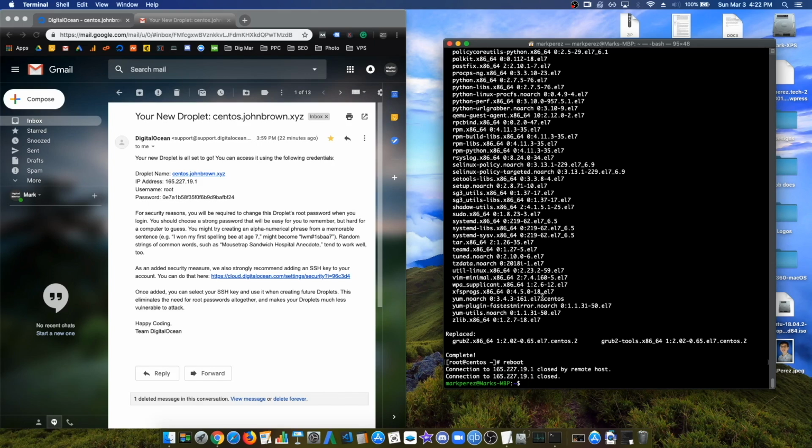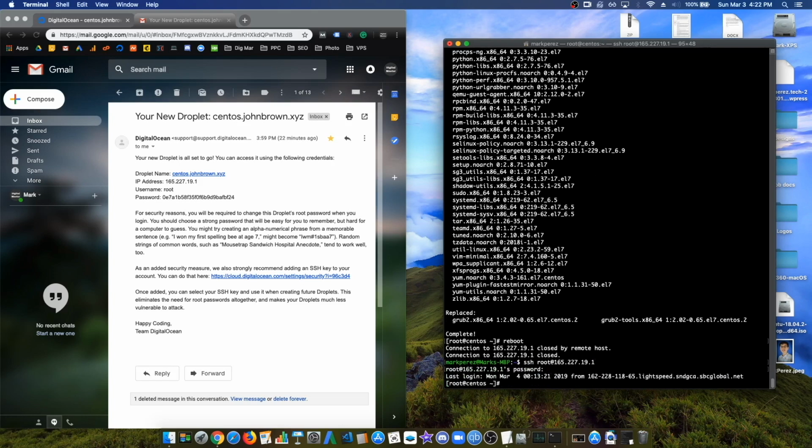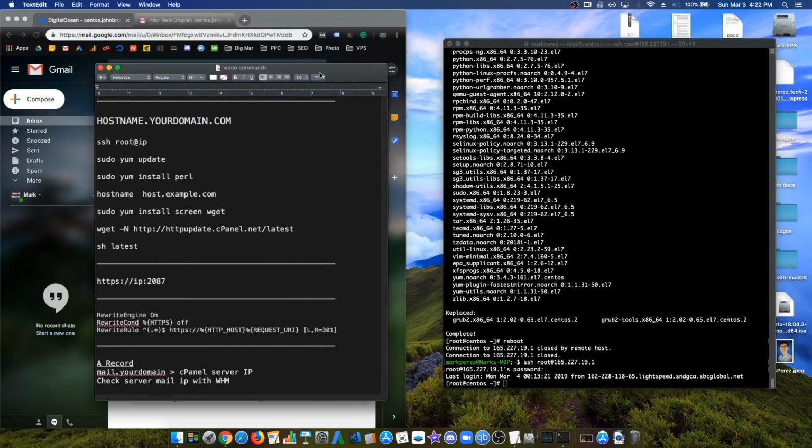So let's just log back in to the server and type in your own password this time. All right, so cool. So we're gonna be using some commands. Don't worry, you only have to do this once, and you'll never have to really use the terminal ever again. So we already updated the computer, so now we're just gonna install a programming language called Perl.